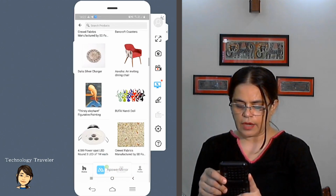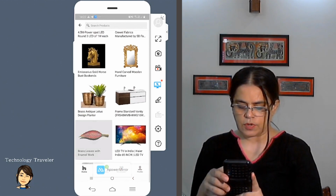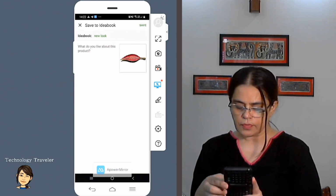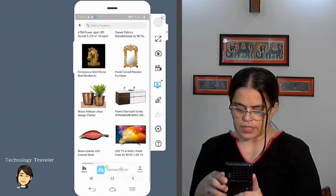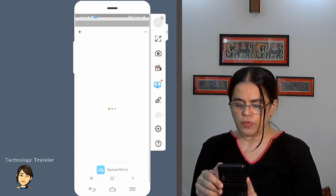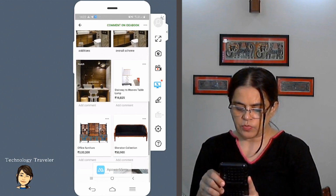Go back and look at any other things which you like. I like this studio and I have saved it. It's saving in the Ideabook. Now what is this Ideabook? If I click on the Ideabook option, it's going to show me all my saved collections. So it just makes it more organized.